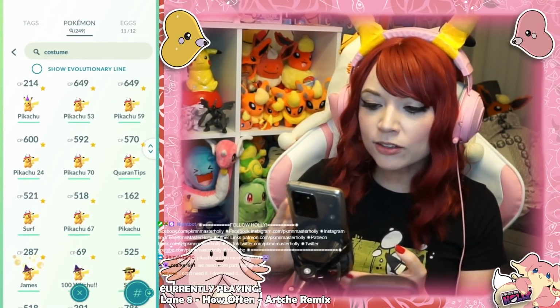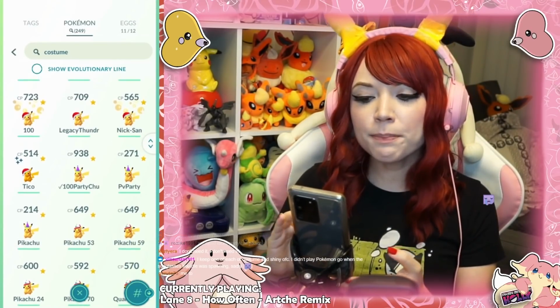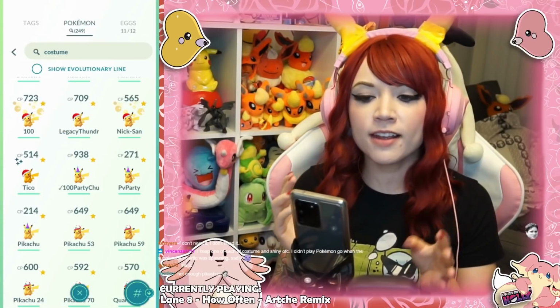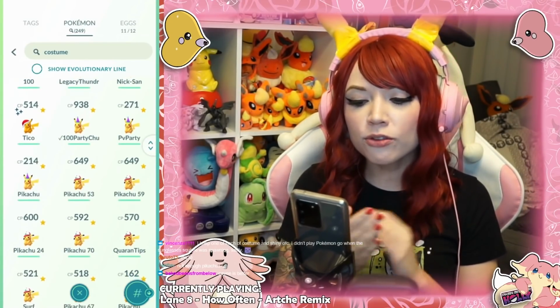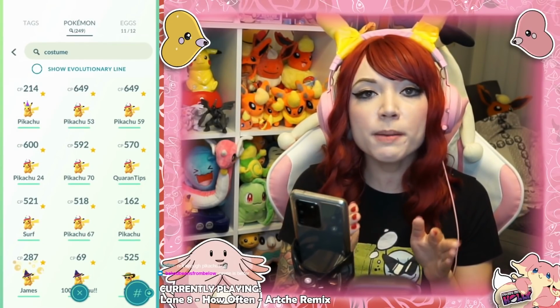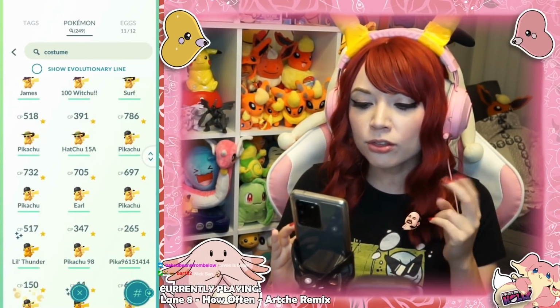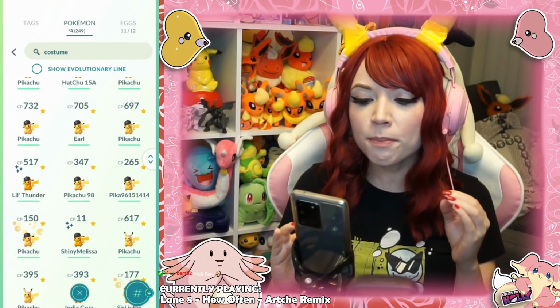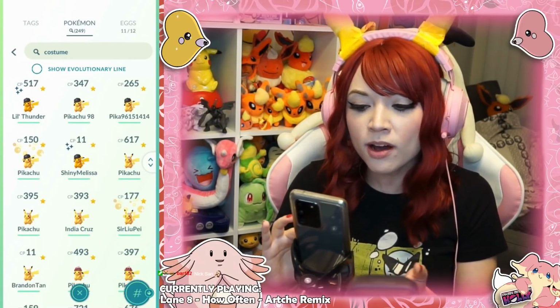So what I do, because I know I'm a Pikachu collector, is I just keep like 3 or 4 of the same thing. So you can see here, I've got 3 Santa hat ones and a shiny one. I've got 3 party hat ones. I've got a few Ash hat Pikachus because I know people want those in trades. I've got 2 Witch hat Pikachus. I've got 3 Sun hat Pikachus. I've got a few of the Black hat Pikachus because I know a lot of people missed that event and they want them in trades.